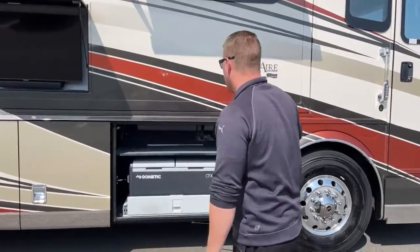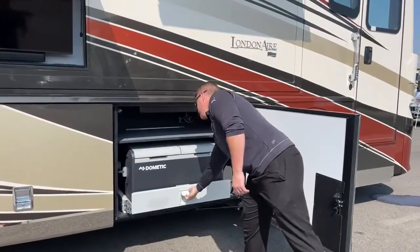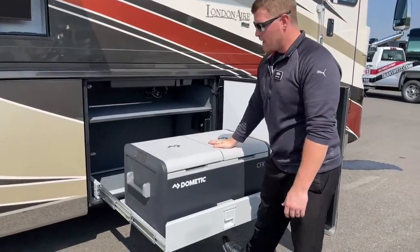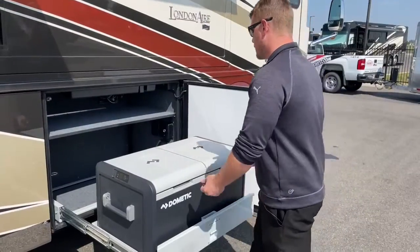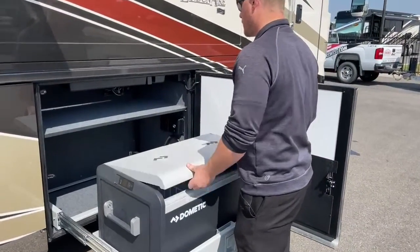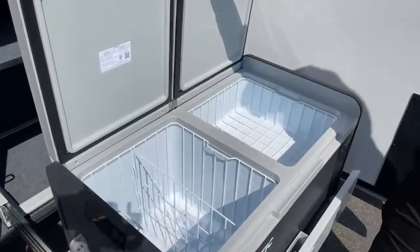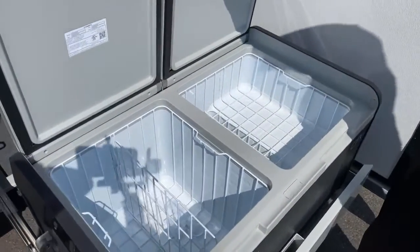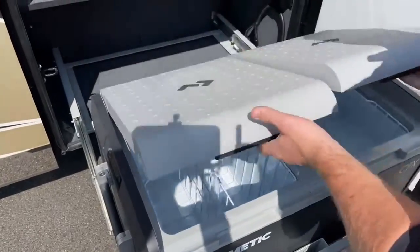Front compartment here, we've got our Dometic CFX refrigerator freezer on a tray, so it pulls out. This is the new refrigerator freezer, introduced in the 2021 model year. They're continuing it for 2022. What's really cool about this is we have dual zone control, so we can have this side set to one temperature and this side set to another.